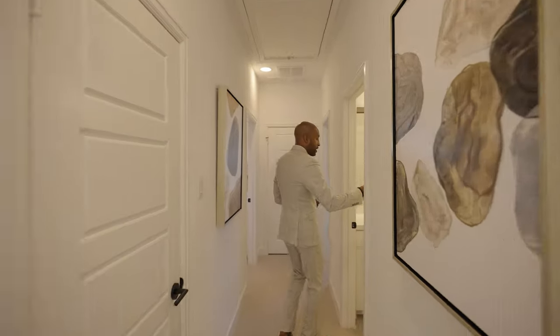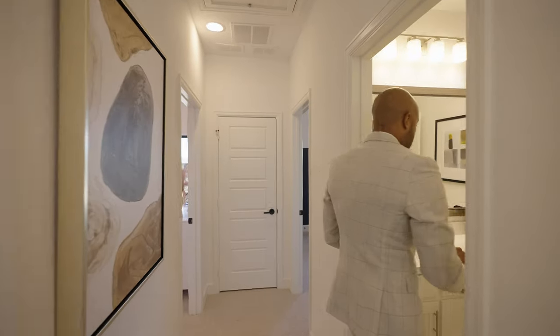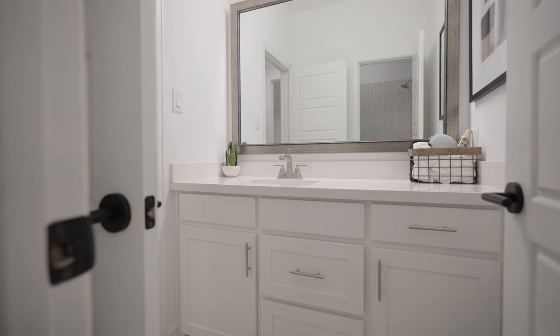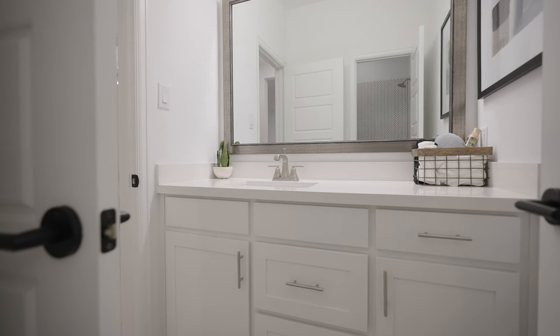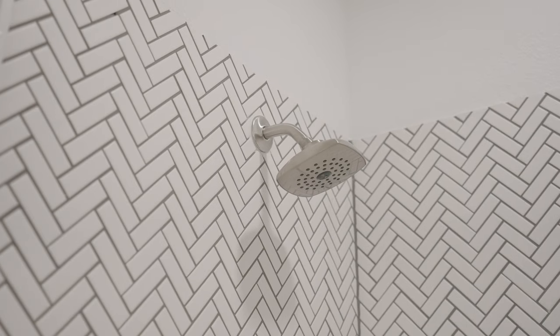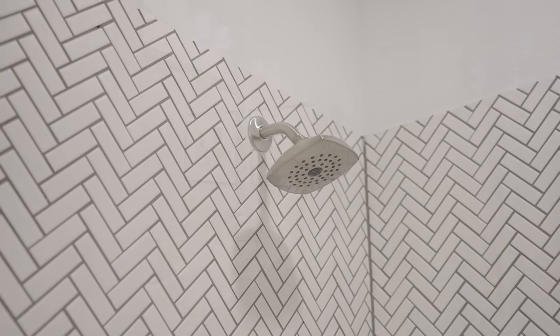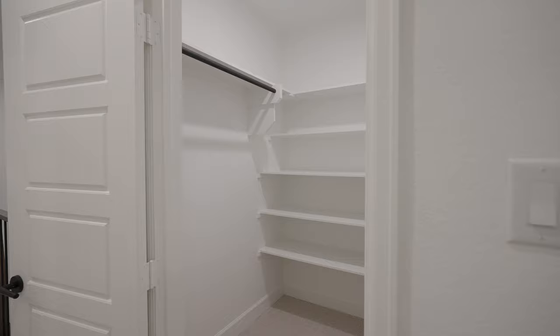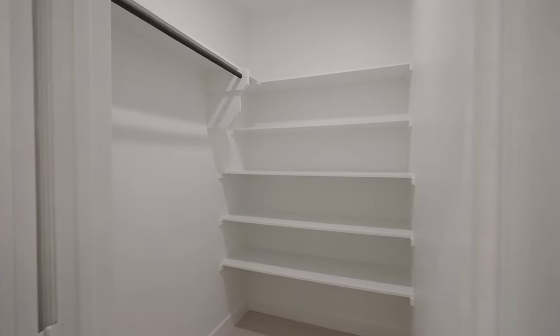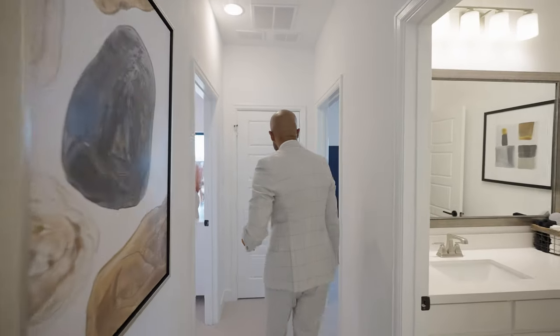And to my right, you have your bathroom. Like this was a Jack and Jill bathroom. Quartz countertops, chrome fixtures, standalone tub with shower, chrome fixtures, and subway design tile for the shower. Okay. Right across from there, you have a very large linen closet, and I think that would be perfect for a coat closet.